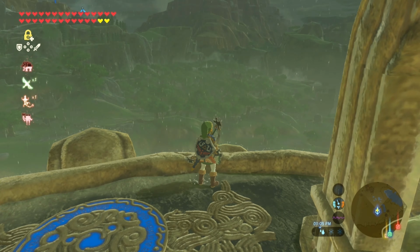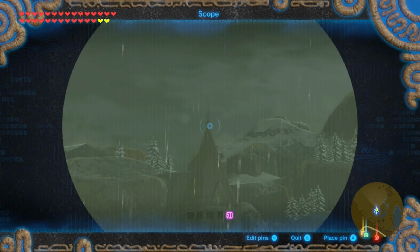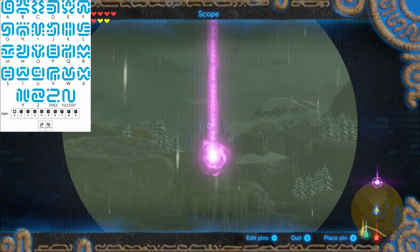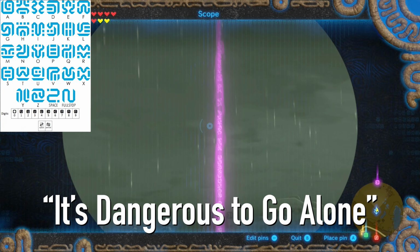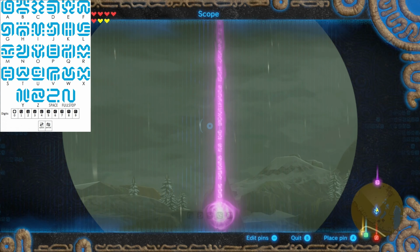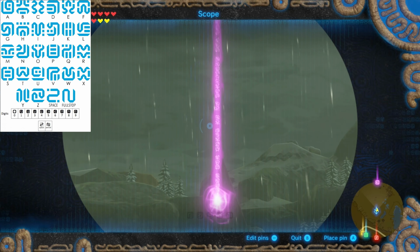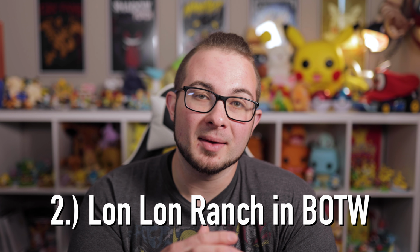When you drop a pin down through your Shikascope, you can actually read the words that go up and down on the pin. It actually says, "It's dangerous to go alone." Clearly, this is a reference to the original Legend of Zelda game. How cool is that? Something that you see all the time in this game that I personally never thought of is actually phrases.